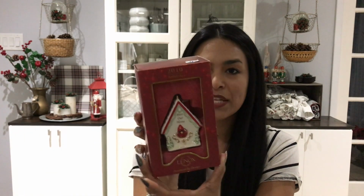And then moving on, I found this 2010 annual Lenox American by Design Cardinal, is that the red bird? Bless Our Home ornament. And the price tag on this was actually $25, and it still sells for about $25. So that is awesome. From 2010, you have an 8-year-old piece here, almost 9 years old.